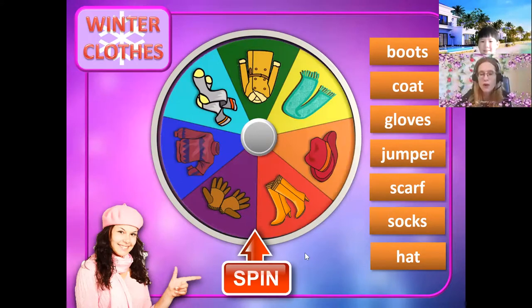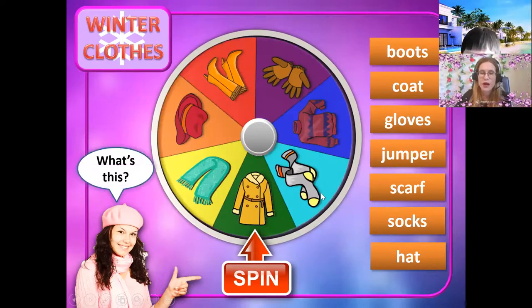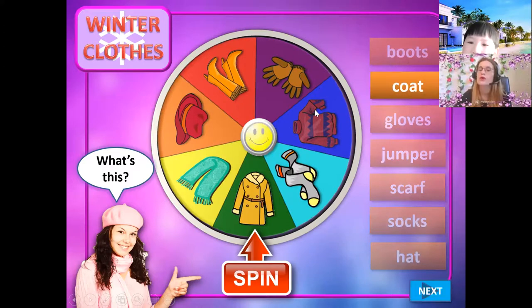For when it's cold, let's spin. Oh, what's this? Is it boots, coat, gloves, jumper, scarf, socks, or a hat? Okay. It's a coat. Coat. Good job.